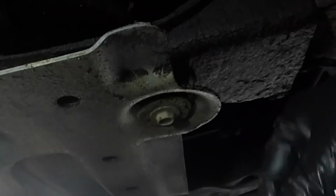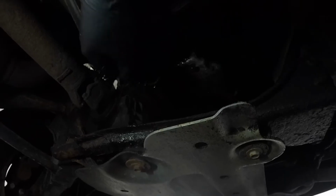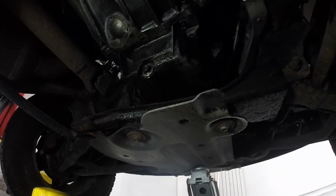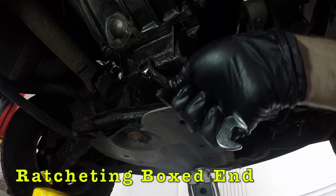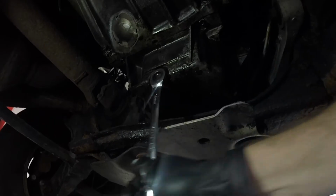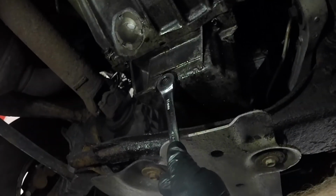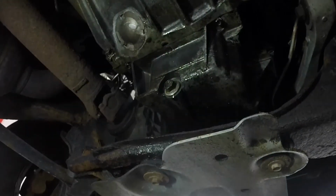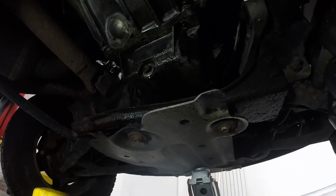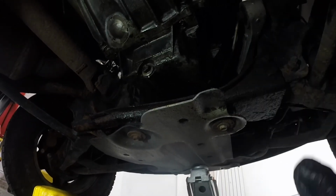All right, now that's pretty much a drip. I'm just gonna put this oil plug back in. And then we'll grab our wrench here and tighten it up. Now we'll also go from the manual and see how many Newton meters or foot-pounds we need to tighten that up for.